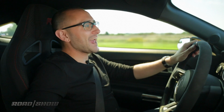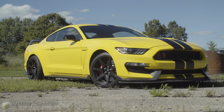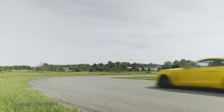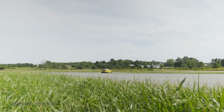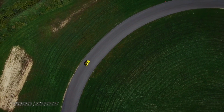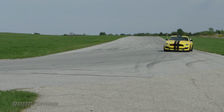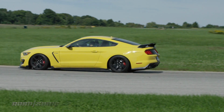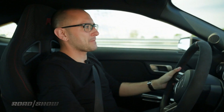It's quite heavy in this company, but it hides it beautifully. Because the steering, even in track mode, is super light. The suspension manages to hide any body roll, so it feels pretty damn flat going around a bend. That means you can go around bends very, very quickly.